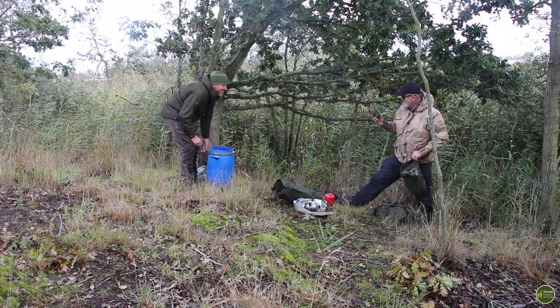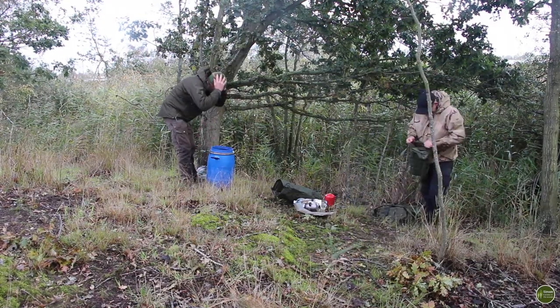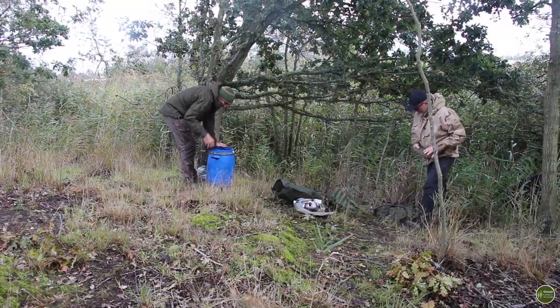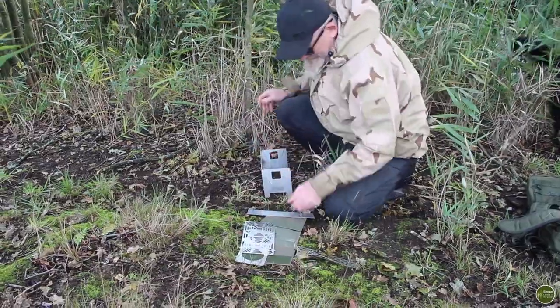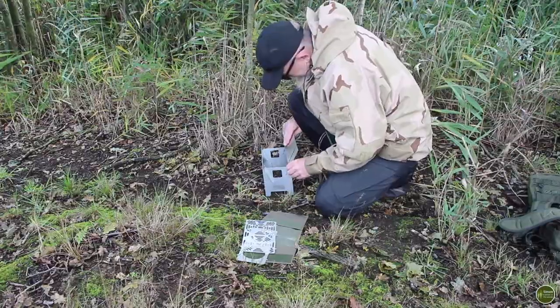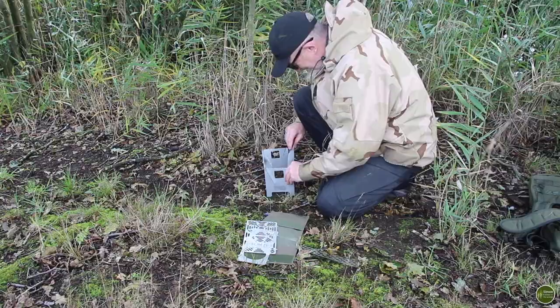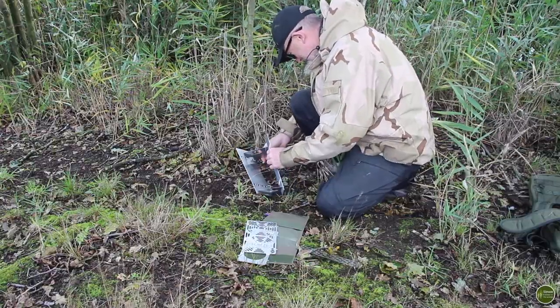Backup. Gas backup. Yeah, I thought we'd better just. So we're gonna have a nice cup of tea and a bit of lunch. Ginger's bought his fire trough from Richard Outdoors.